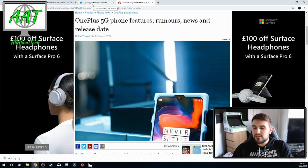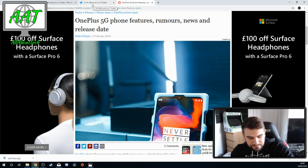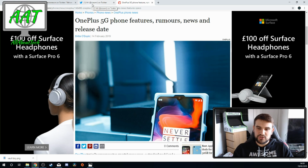Now the thing with 5G is it's supposedly up to 40 times faster than 4G, which supports up to like 100 megabit bandwidth, whereas 5G can go all the way up to 2 gigabit bandwidth. But at the same time, 4G was such a massive leap over 3G. People will still happily be able to do everything on a 4G device.